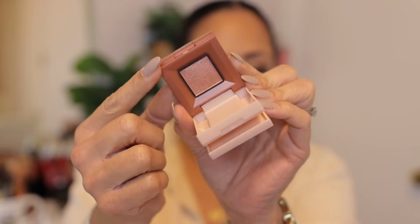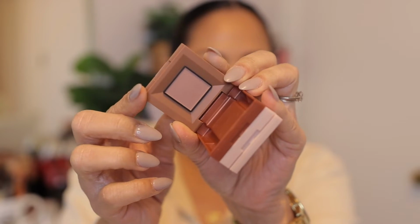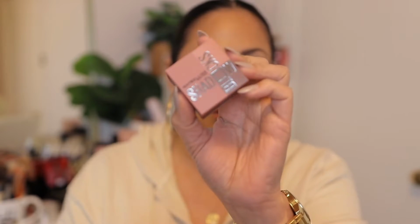It comes with this shade, which is more of a metallic shade, and then of course it comes with this shade right here, which is another matte shade. There's only 3 shadows in each block, but they're pretty compact in size. But here's the other one.